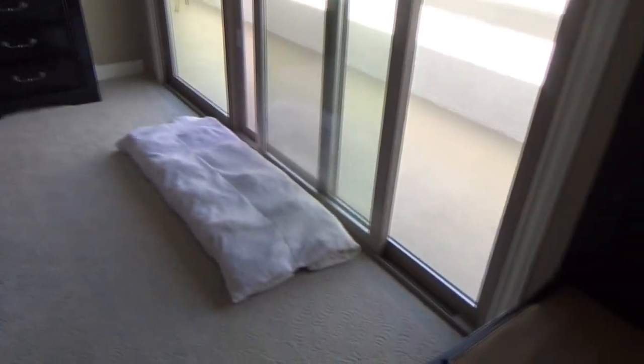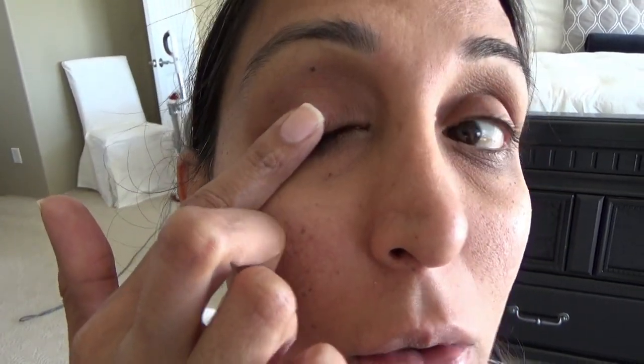I love it. Hello. Anyways, my eye, I don't know. I washed it with a cold washcloth. And if you look really closely, it's swollen, but at least it's going down. But this whole orbital area was hurting really bad, so I've been soaking it.